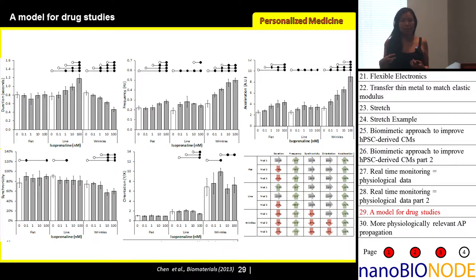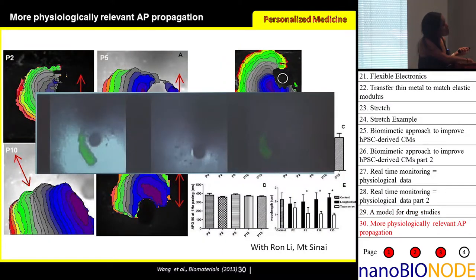So we applied different drug compounds to them, and we looked to see if we can actually pick up physiologically relevant information about these heart tissues that would predict the cells actually responding in adverse ways to these different drugs. And so we did this with a variety of different drugs. I think this was verapamil, isoprenaline, for our first paper. We published that in Biomaterials.